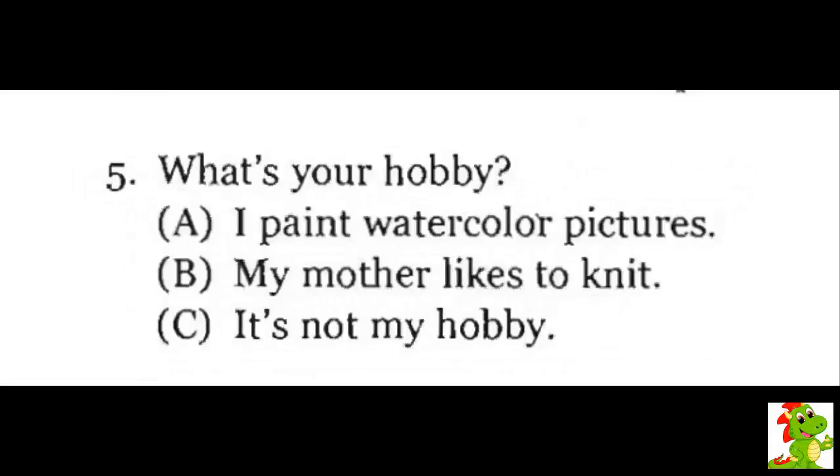Number 5. What's your hobby? A. I paint watercolor pictures. B. My mother likes to knit. C. It's not my hobby.